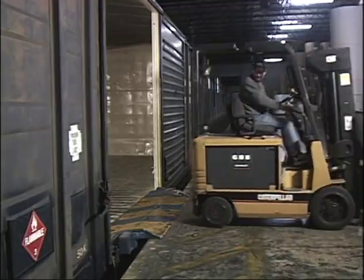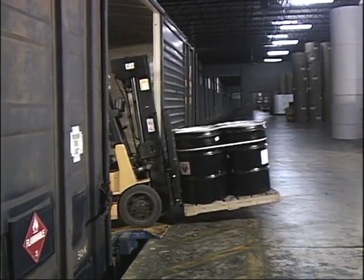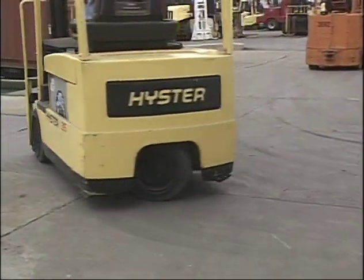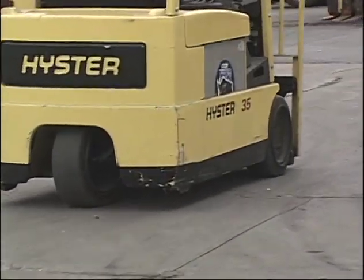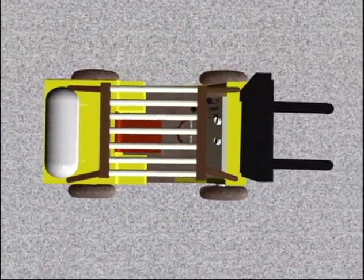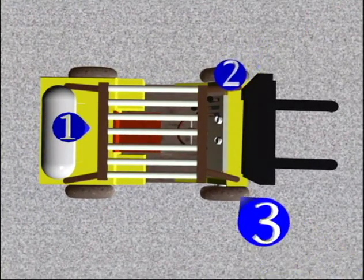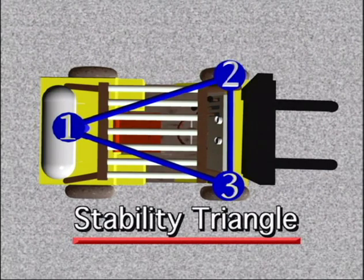When driving a forklift, you need to remember that they are not as stable as a car. Most forklifts are supported only at 3 points. On three-wheeled machines, the first point is the rear wheel. On four-wheeled forklifts, it is at the center of the rear axle. The second and third points are the front wheels. This three-point suspension forms what is called the stability triangle.